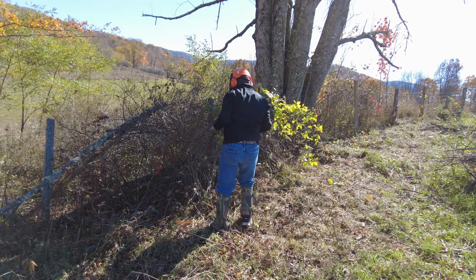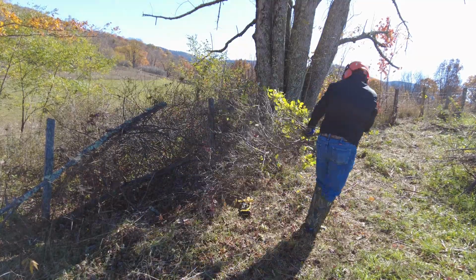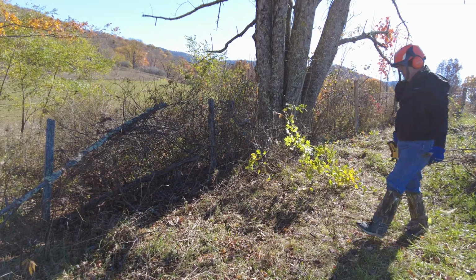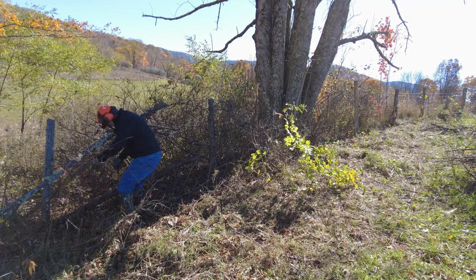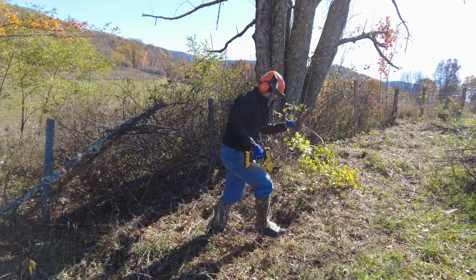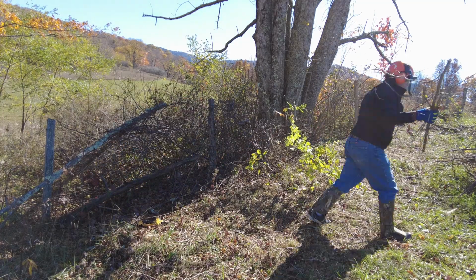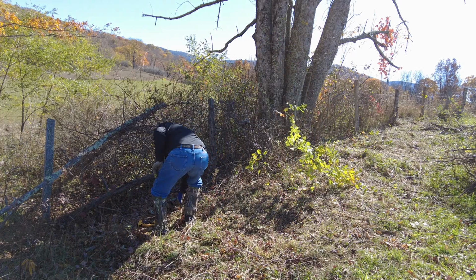Just got to slowly nibble your way into here. Thankfully, this is the worst of it, right in here. The rest of it should be a lot easier. The delicate wrist part makes it look like I'm trying to commit suicide or something, gashing that up.